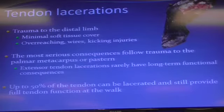Okay? So if you have an extensor tendon laceration, you get called out to look at this laceration, and that's what you find. The extensor tendon is cut through, you breathe a sigh of relief, because it's a lot better deal than when you get called out and you find that the back part of the limb has been lacerated. So extensor tendon lacerations we'll talk about very briefly, but they rarely have long-term functional consequences. Horses can learn to walk quite well without extensor tendon.